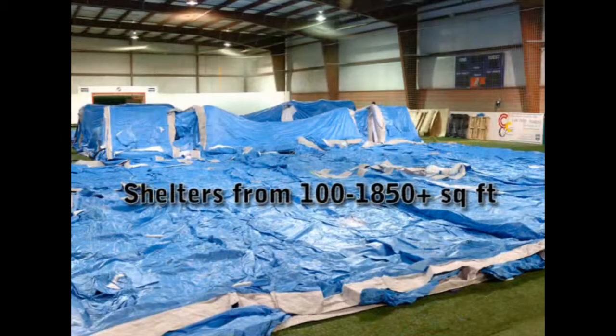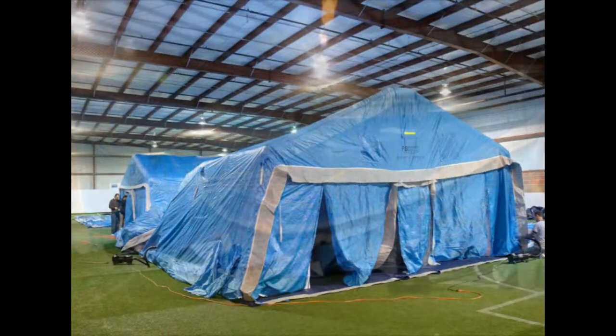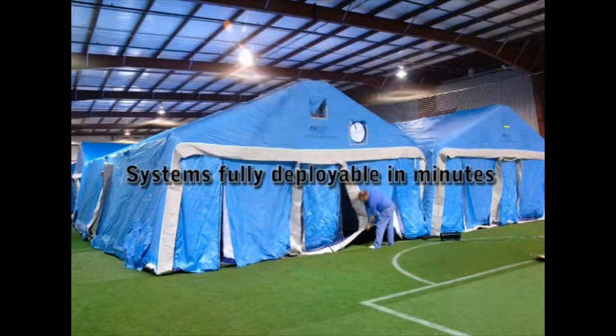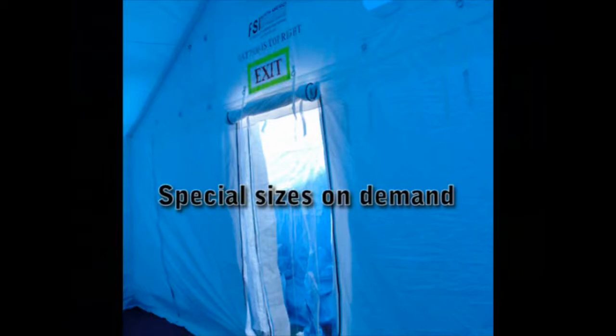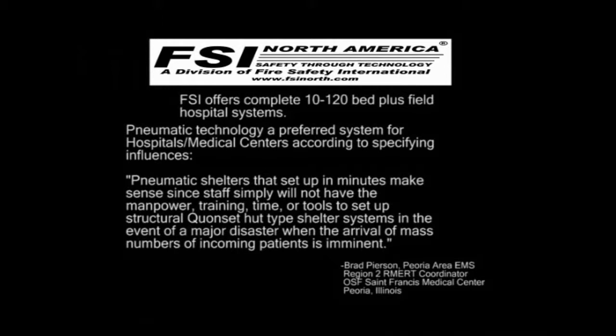FSI offers shelters from 100 to 1,850 plus square feet, portability, little storage space required, few personnel required for deployment, systems fully deployable in minutes, simple systems that require little training, no tools required, special sizes on demand. FSI offers complete 10 to 120 bed plus field hospital systems. Pneumatic technology, a preferred system for hospitals or medical centers according to specifying influences.